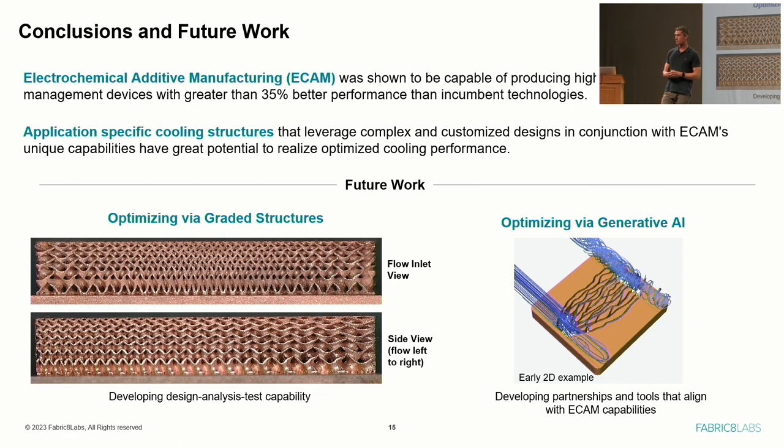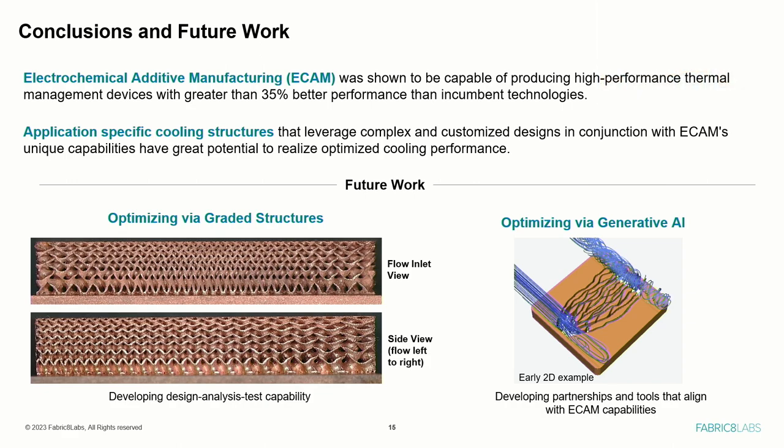So what does that mean for us going forward? The conclusions and the future work. So first of all, in these thermal test vehicles, these TTVs, we're able to show that there's a 35% improvement by adopting this complex structure. We think that the result of that structure is due to the mixing, the more tortuous flow path as the fluid is traversing across the cold plate.